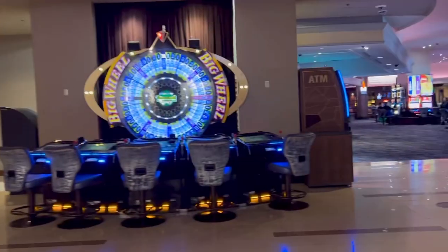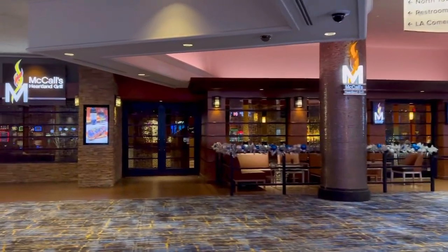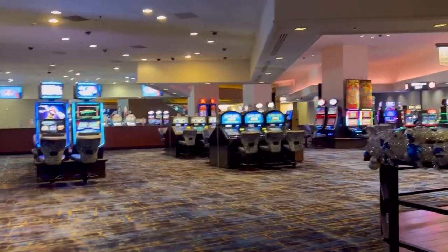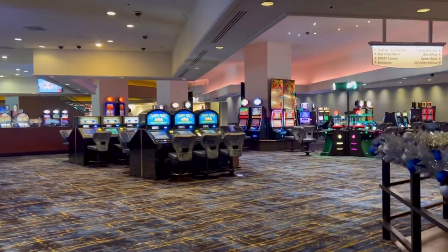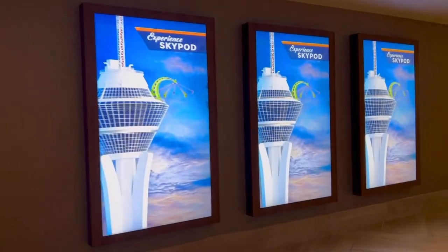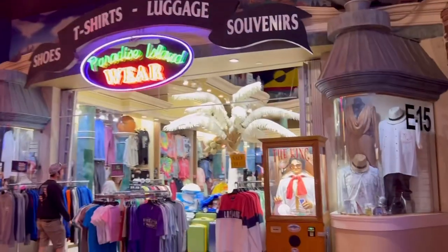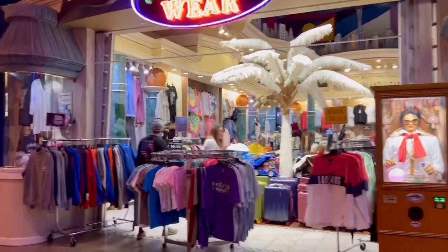The Stratosphere, like Sahara, there really isn't a lot of resorts around there. It's kind of a little on its own, but the rates are really good here. And it's really large and there's attractions here. They have the big viewing area where you can see beautiful views of Vegas. They have attractions. So you could probably spend a whole weekend here and not get bored.